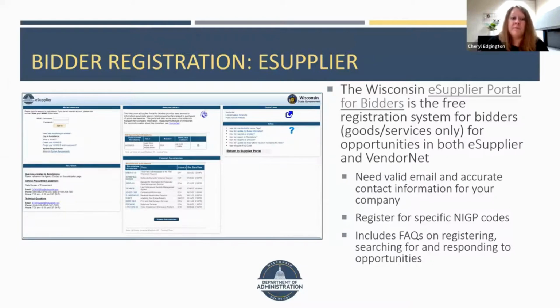So if you are consulting, you'd want to use consulting, and any other commodity codes that might make sense to you, because when an agency or campus posts a solicitation, they are also going to assign commodity codes to the solicitation. And that is the trigger for the system to know which vendors to send those announcements to. So you can sign up for as many commodity codes as you want. Just know that if you sign up for a lot that don't have anything to do with you, you're going to get inundated with these notices, but that's okay. There's no harm in signing up for as many codes as you want.